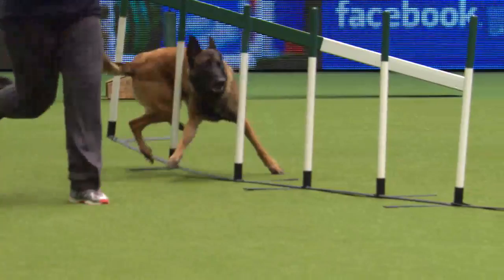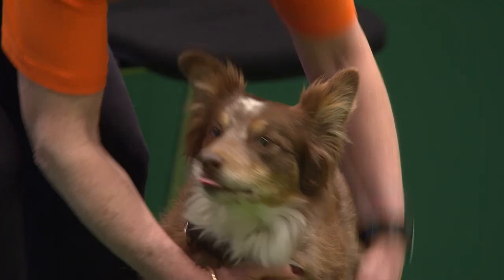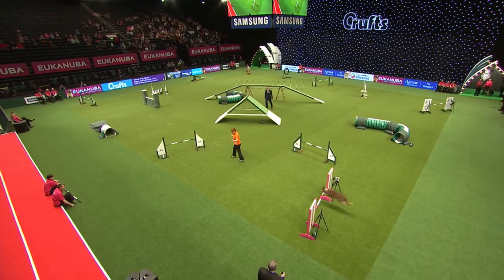So our ring party have just made sure those weaves are stuck back down, and we're ready to go. So this is Sue Dennison, and this is Cara. Sunwood Caramel Queen is the full Kennel Club name. And in fact, Sue bred Cara. And this is their first visit to Crufts.